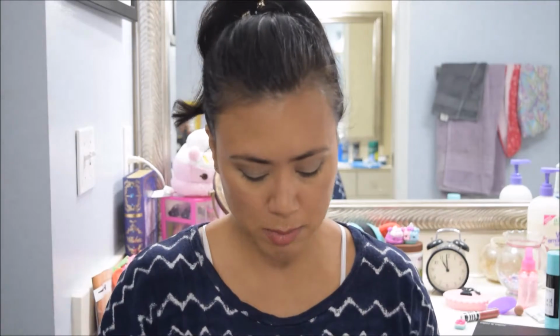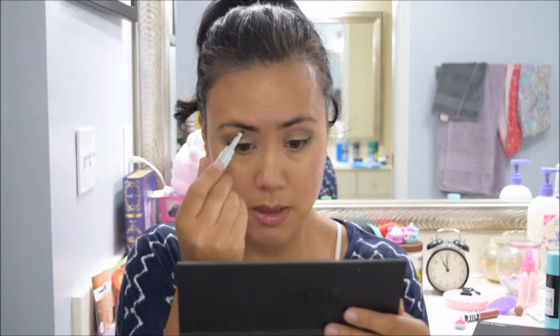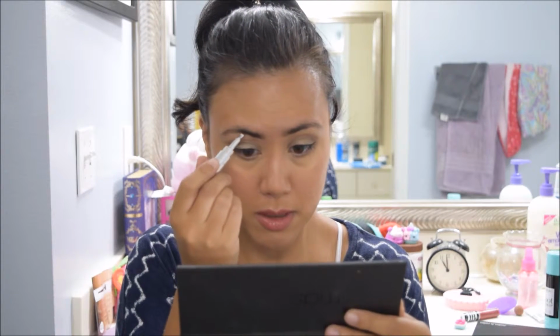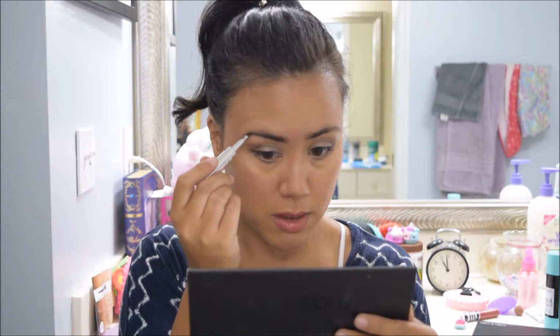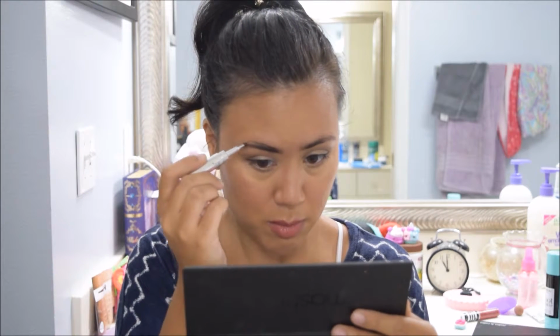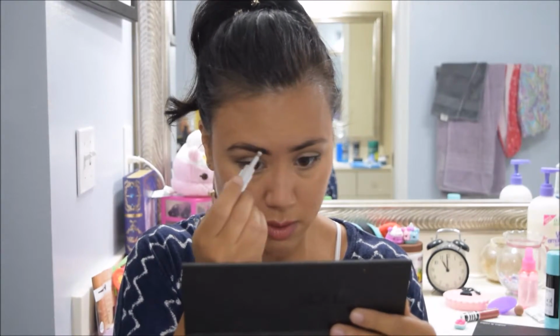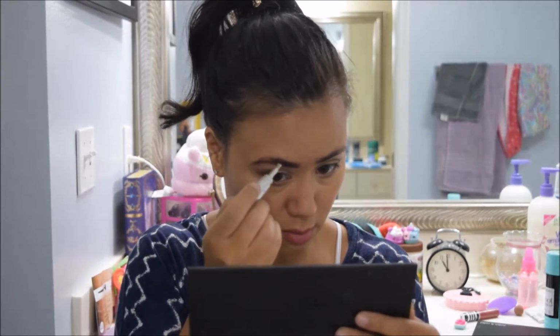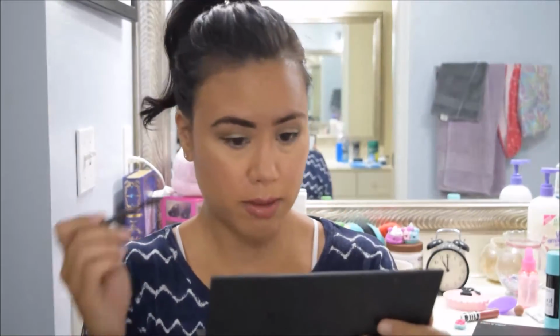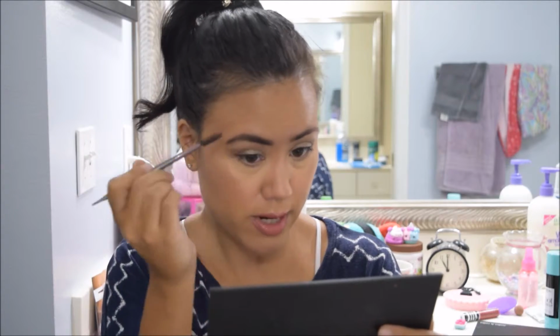As you can see, I'm struggling. Help. But this one is really easy to use, and it's super pigmented, and I actually like the little brush that it comes with. Again, do a little line. I'm going to just go ahead and do the line on the top too. Let's go for some bolder eyebrows, shall we? And then just short, light strokes to fill it in. Man, I love this stuff. And just see how nice and defined and dark and thick my eyebrow is.